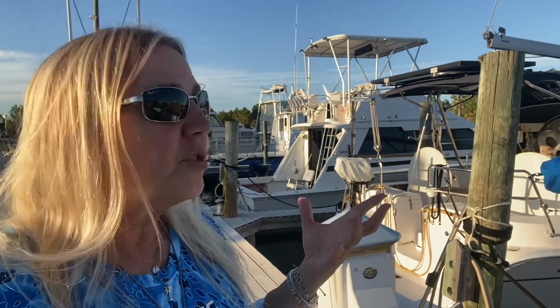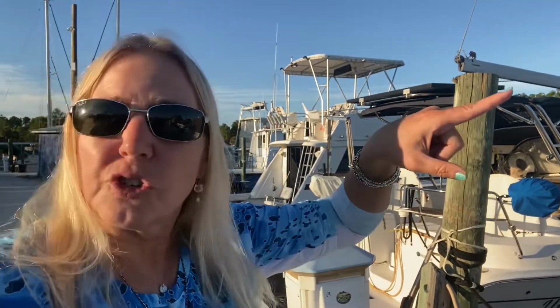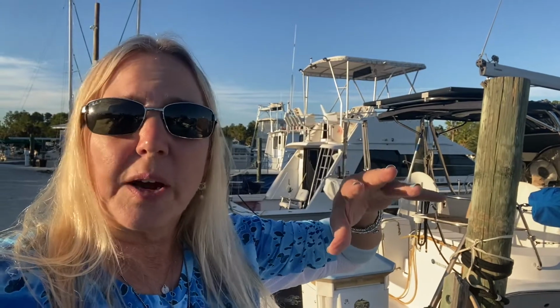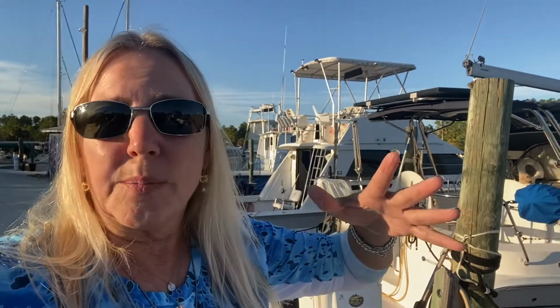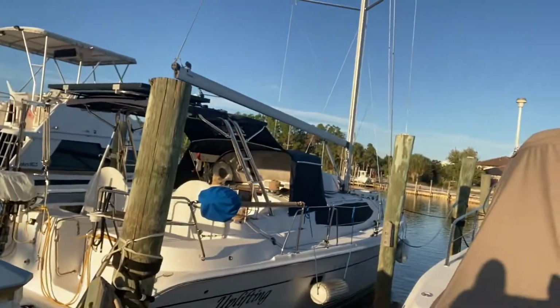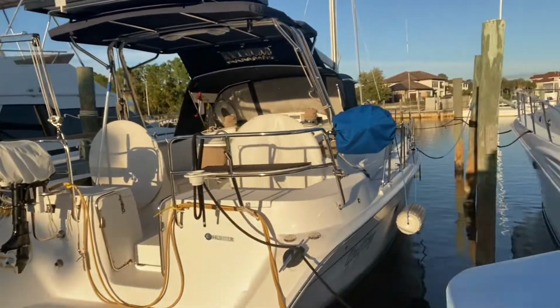Majority of the boats here are motor yachts, just because the entry off of St. Andrews Bay is so shallow coming in here. And if you're a sailboat, your draft, which means the depth of your boat, can't be any more than about 4.5-5 feet. So let's check out some stuff. Here's one sailboat.